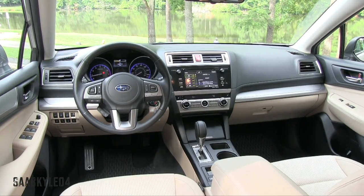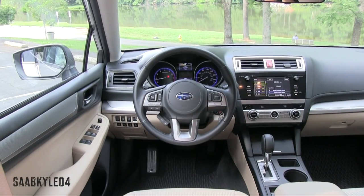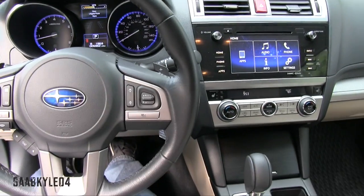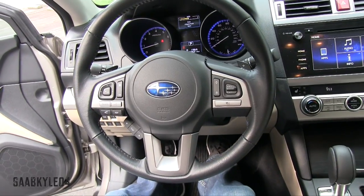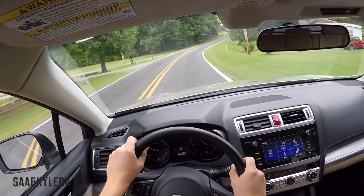The Outback features electric power assisted rack and pinion steering with a 14:1 ratio, 2.82 turns lock to lock, and a 36.1 foot turning diameter. It's routed through a leather wrapped 3-spoke multifunction steering wheel, highlighted by satin silver spokes, a split lower spoke, and grip bolsters at 10 and 2. We'll talk more about on-road behavior and ride quality a little later in the video.